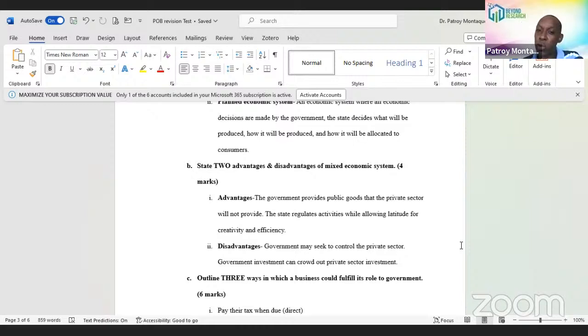Government investment can crowd out private sector investment. And that's another challenge that you can find with a mixed economy, seeking to find the proper balance. It's easy because government regulates fiscal and monetary policies, so they can increase business taxes and manipulate the environment in such a way that it becomes difficult for the private sector to operate a business. And once they do that, you find that these businesses will close, and then it reduces the competition that government has in these particular industries.